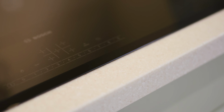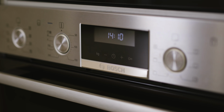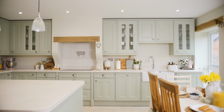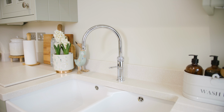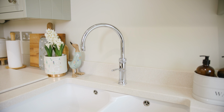The showroom had so many different options of what appliances were on offer. There was lots of Bosch items and other brands as well, but the features that we liked for the Bosch met our needs for our kitchen. So some of the features that we wanted to include in our kitchen was the extra tall units. We wanted to create that element of height in our kitchen and also to maximise the storage options for us. We also chose the double Belfast sink. We think this gives a lovely country feel to our kitchen, very practical for us to use as a family.